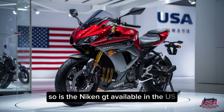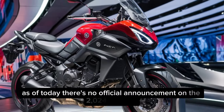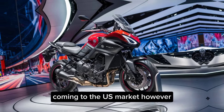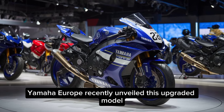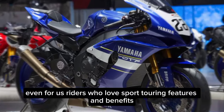So, is the Niken GT available in the US? Let's address the elephant in the room first. As of today, there's no official announcement on the 2024 Niken GT coming to the US market. However, Yamaha Europe recently unveiled this upgraded model, and there's a lot to be excited about, even for US riders who love sport touring.